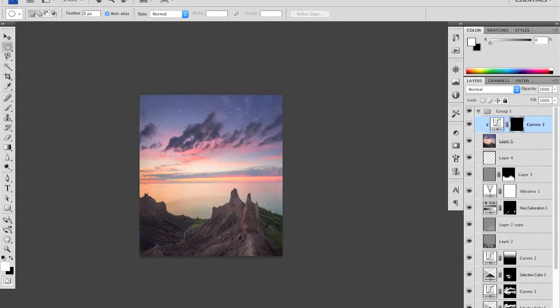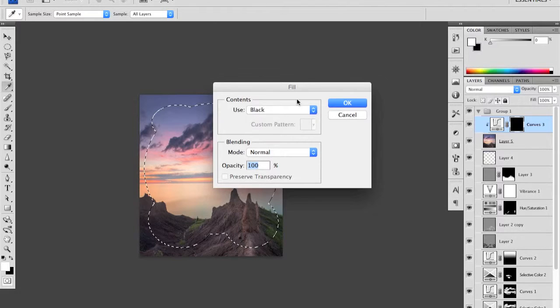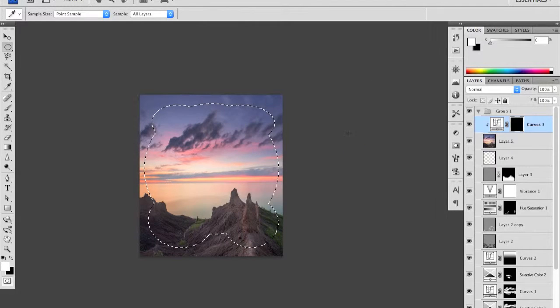Good. And then if I want to add on to it, I hold the shift button and I create new ones. And this is exactly how I create custom vignettes that are more or less just falls of light as opposed to an actual vignette in the traditional sense. So there we go. And then we want to shift, delete, and fill with white. And then we're going to inverse that.